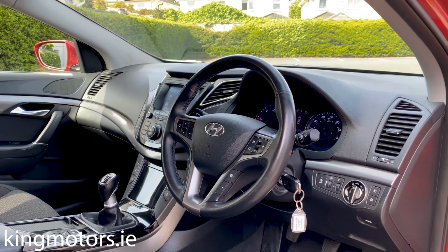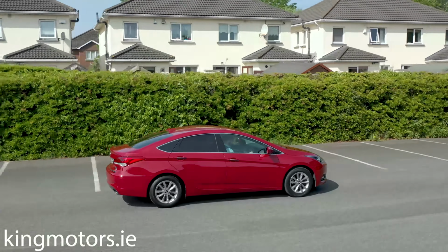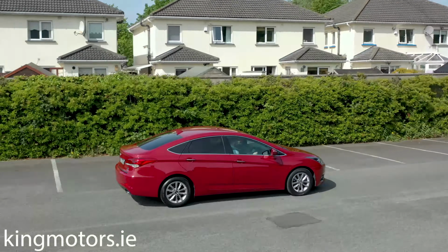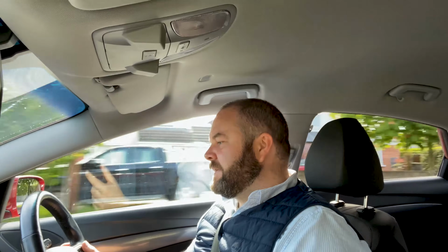Certainly in people's minds, the 5-year warranty makes a big thing, and this car still has 2 years of its manufacturer's warranty available. So once you buy it from us, it's still in Hyundai's warranty. Now, just to clarify, that doesn't mean we sell you a car and good luck. We'll execute the warranty for you if you ever need to. We'll take care of loan cars, all that kind of stuff. But if you bought the car from us in Cork, you just drive into the local Hyundai dealer, they fix it. So it gives you a nice guaranteed cost of ownership over the next few years.